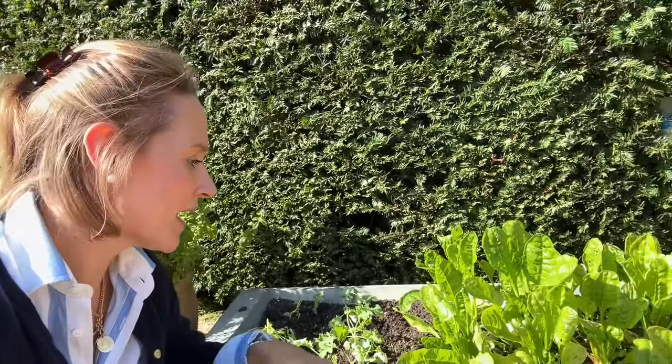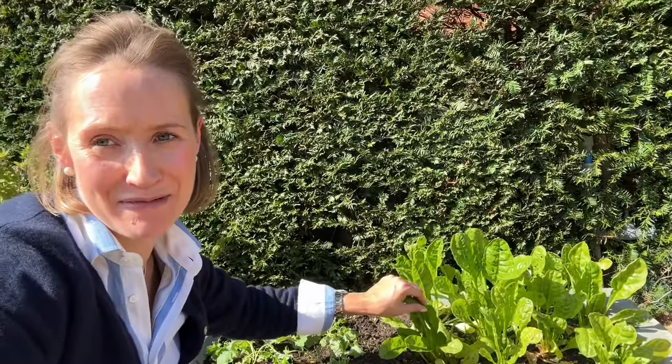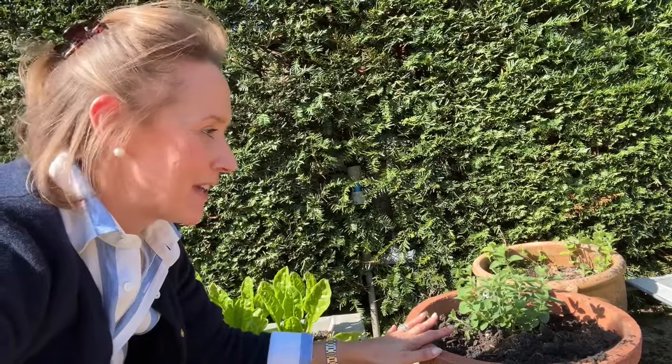Now, the rocket did not do well at all. Something liked it, nibbled it, so I needed to put a cloche over it. The spinach is doing really well. We've been eating it, which is amazing. And I've just added in some kale here. That needs good water. And I have popped some oregano in this pot here.